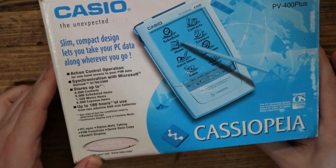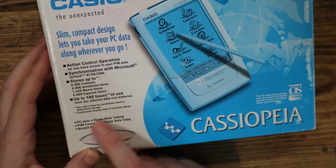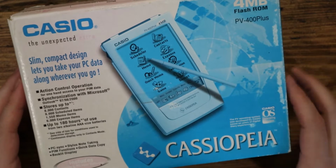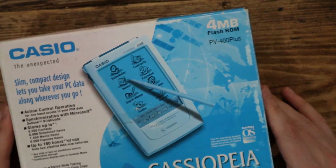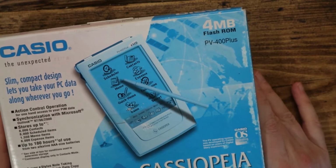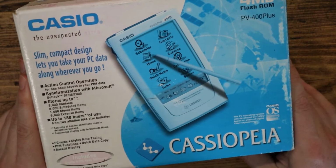And then what else have we got here? Just some notes about some of the extra things. It's got a backlight on there, and you've got a nice little picture of the device as well. Cassiopeia, now that's a proper name for one of these things. It's got 4 megabytes of flash ROM. We're probably not going to get anywhere near filling that up today.